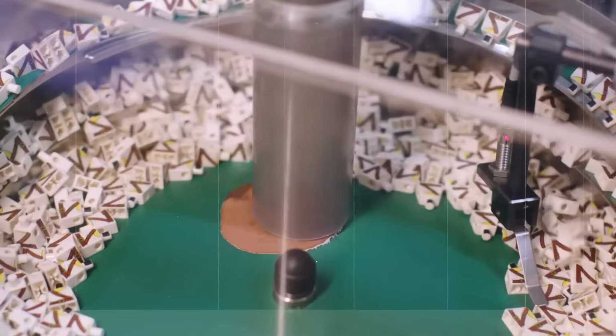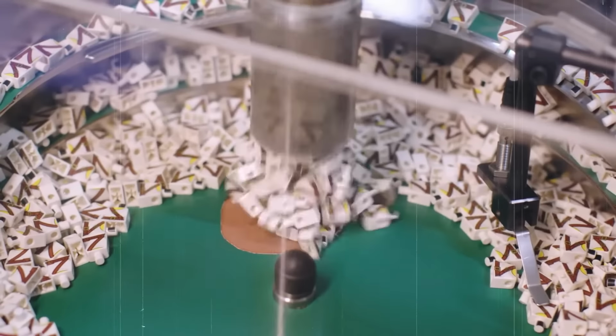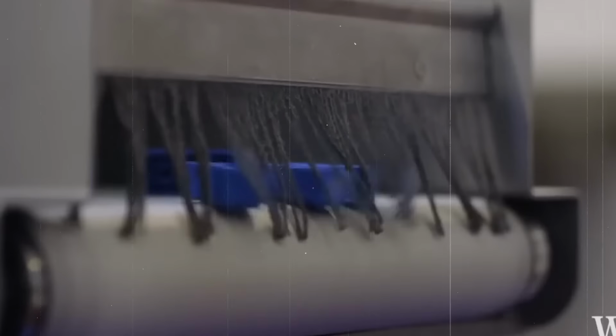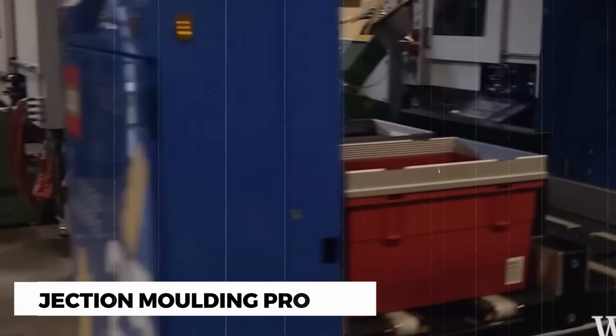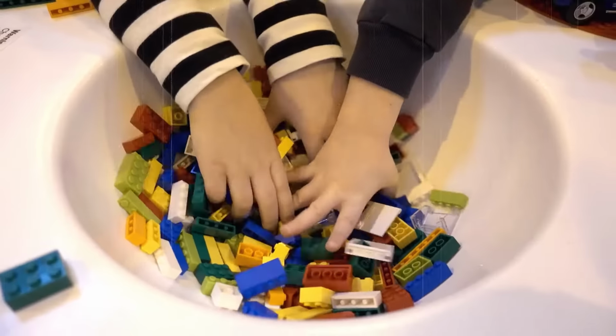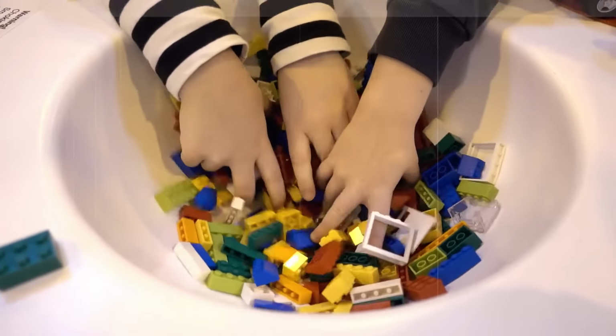The process of making the molds for Lego bricks is incredibly detailed and precise, and it's what allows Lego to create bricks that are uniform and consistent in size and shape. In the next section, we'll take a closer look at the injection molding process and how Lego creates the plastic bricks themselves. Once the molds have been created, it's time to start making the Lego bricks themselves.